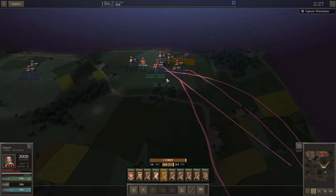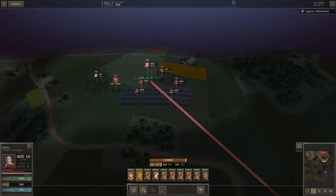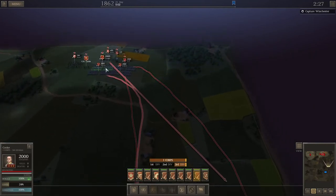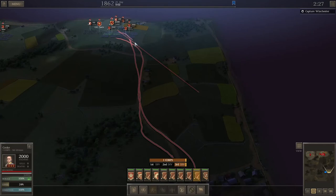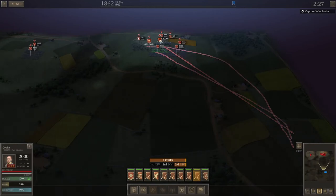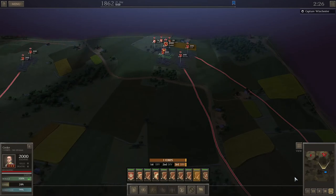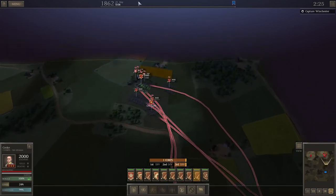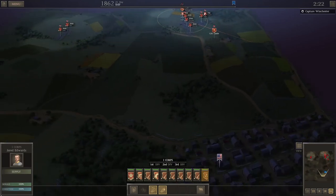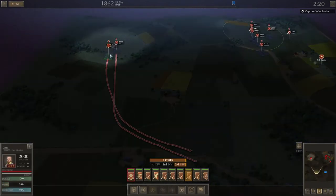I keep messing up trying to drag this. Oh my god. Alright, we'll go ahead and just play. At least they're moving. Alright, so advancing. Go ahead and fast forward a little bit. Afterwards moving as well. I'll slow it down.